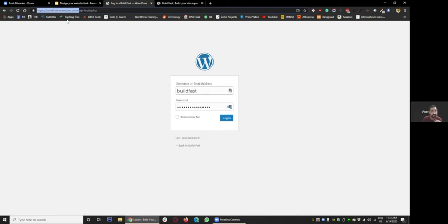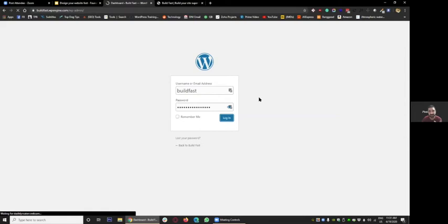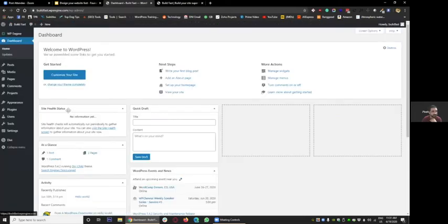So it's called buildfast.wpengine.com, and I created a username and password. So this is the login screen which you see when you create a WordPress site. Now just hit login, and I also took the liberty of installing the theme in the interest of saving time. So yeah, this is how the WordPress dashboard looks.